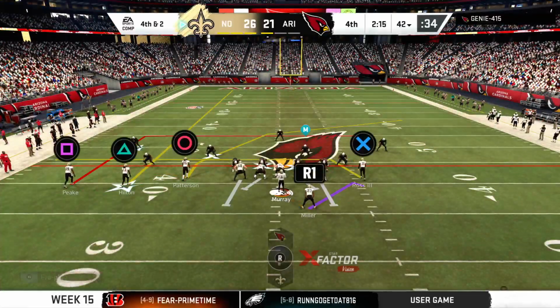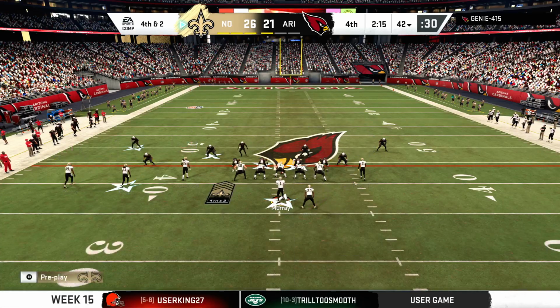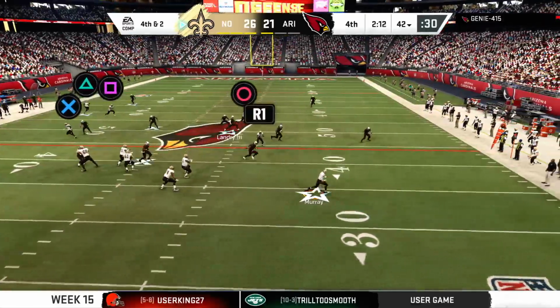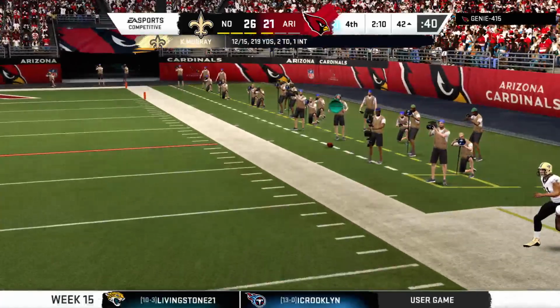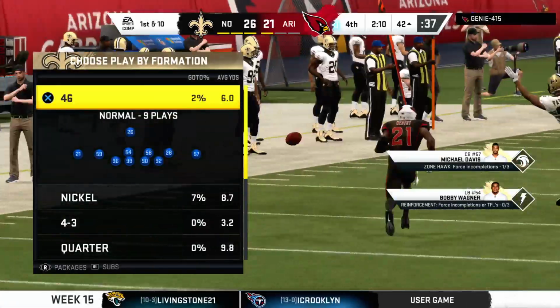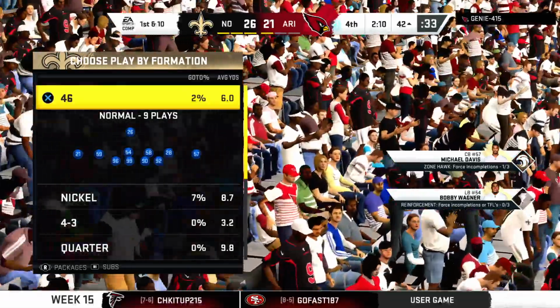And here's a big one now. Trying to hold this lead, they're going to go for it here on 4th down. Murray and company going for it on 4th. Flushed out right. And no, it's incomplete. The Saints' decision to go for it backfires. And the Cardinals will now take over with excellent field position.